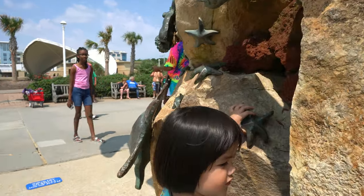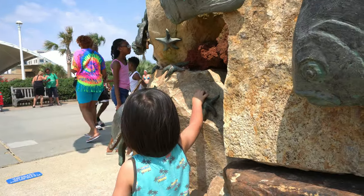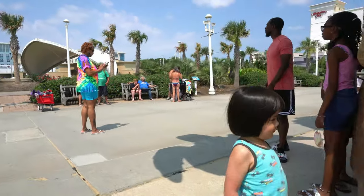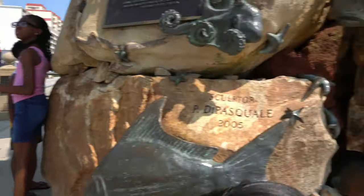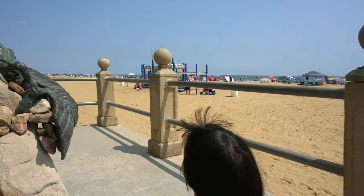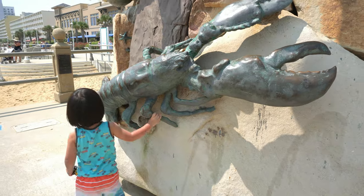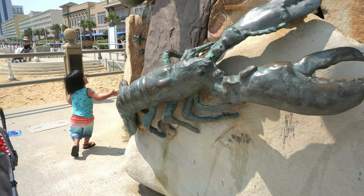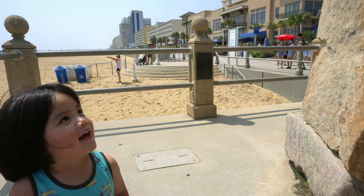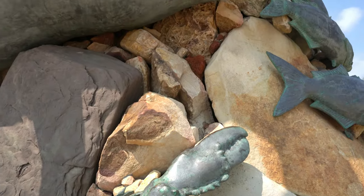What is it? It's a starfish. Come here, baby. Over here. Lobster. Look, it's a lobster. Here, starfish. Come here, look. Over here. It's a starfish. Fast. Dolphin.